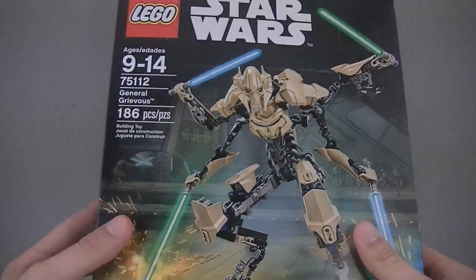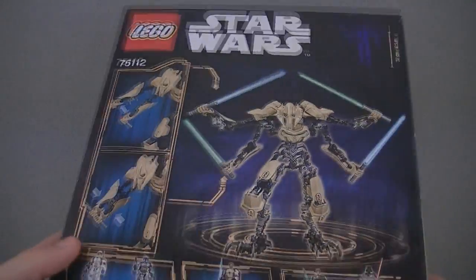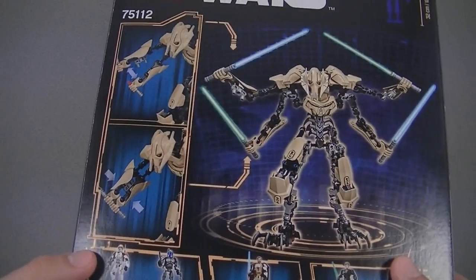This box is about the same size as the Mask Maker vs. Skull Grinder box. In fact, it's the exact same size. So that's interesting. Anyway, there's Grievous on the back.